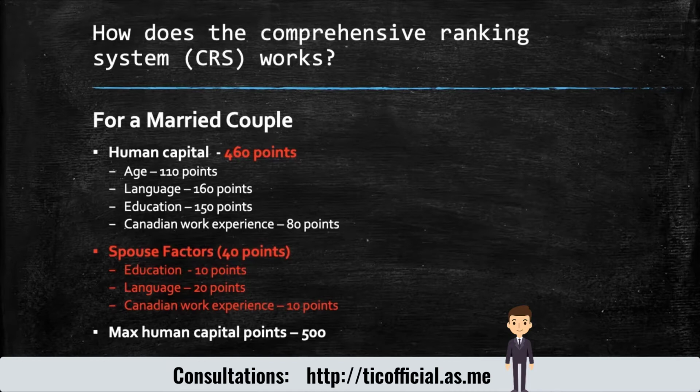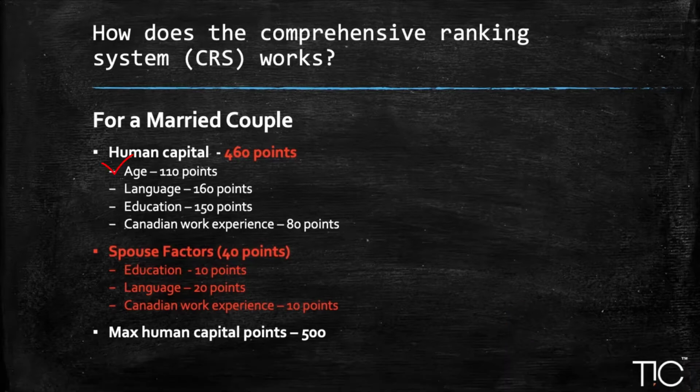As you can see, the human capital points you can score maximum at 460, for which age would be 110 points, language 160 points, education 150 points, and past Canadian work experience 80 points. The 40 points that are then transferred to your spouse are for education, where your spouse is responsible for getting 10 points. For language, if he or she gets a CLB 9, then that's a full 20 points. And of course 10 points for any past Canadian work experience. So the maximum score in the human capital points here is 500.